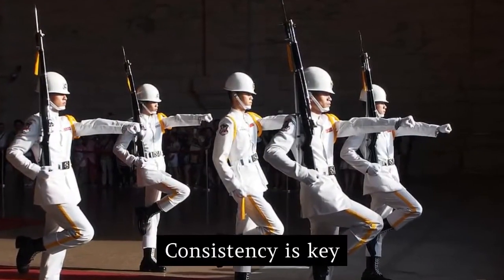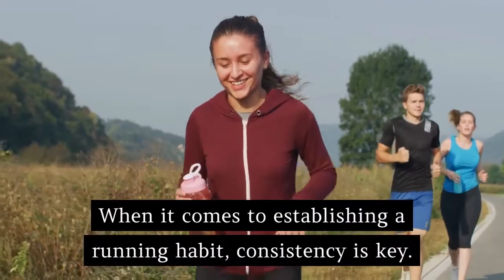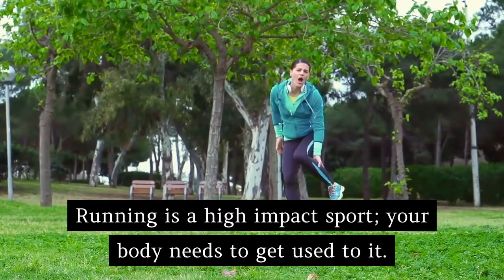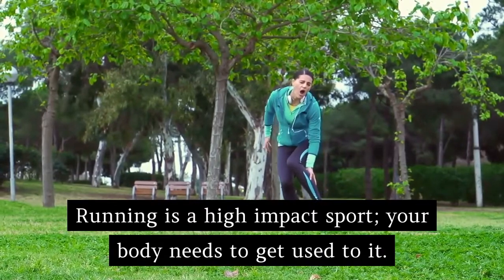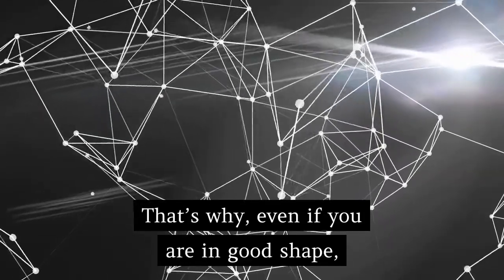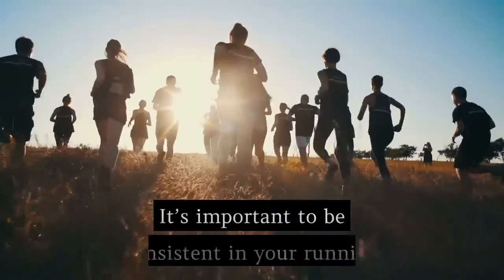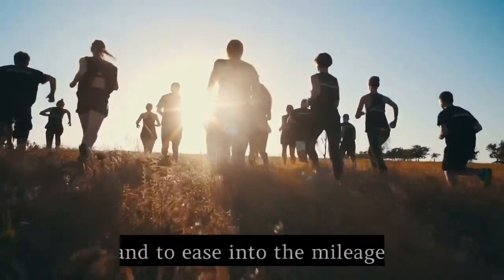Consistency is key. When it comes to establishing a running habit, consistency is key. Running is a high-impact sport, your body needs to get used to it. That's why, even if you are in good shape, it'll probably suck for a while at first. It's important to be consistent in your running and to ease into the mileage.